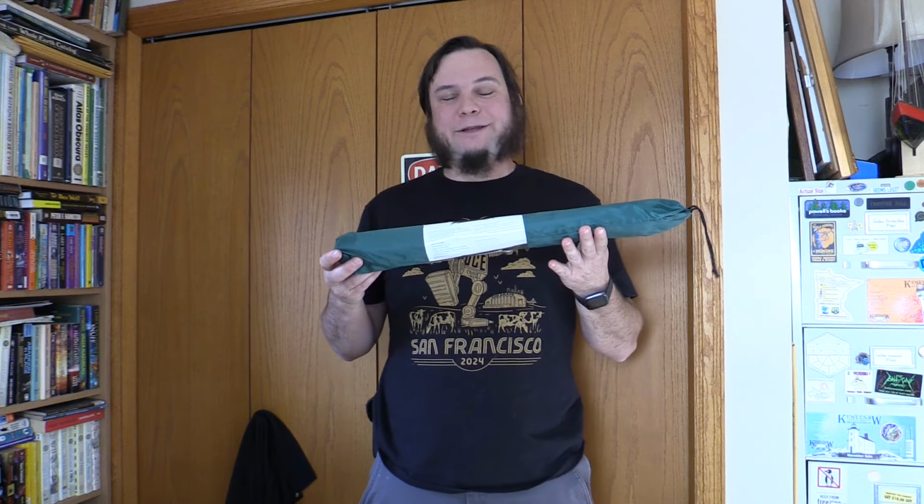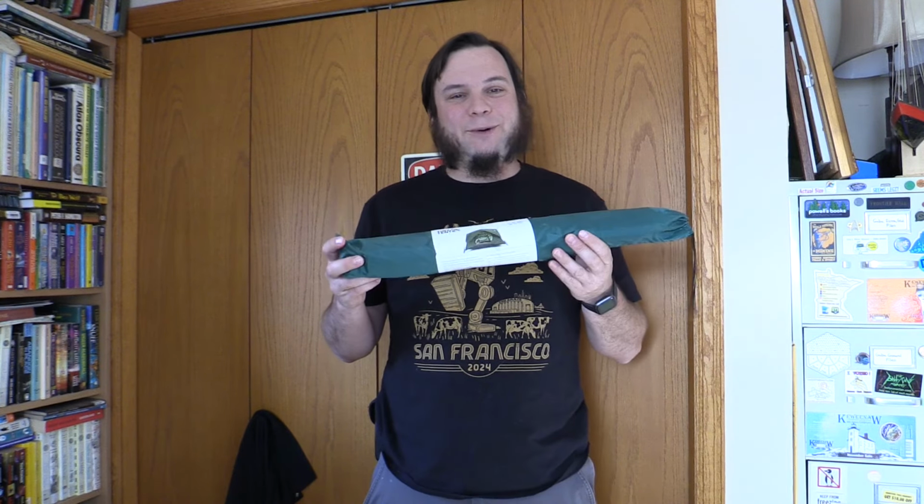In fact, I got this one at REI. We went down there to buy a real tent, and they were selling the toy ones right up by the counter. So I thought this was a great chance to buy one of these things, set it up, and see what the cats think of it.